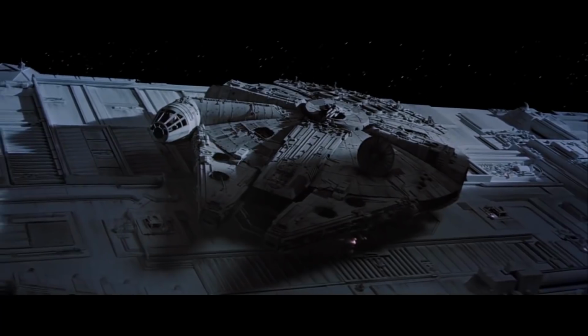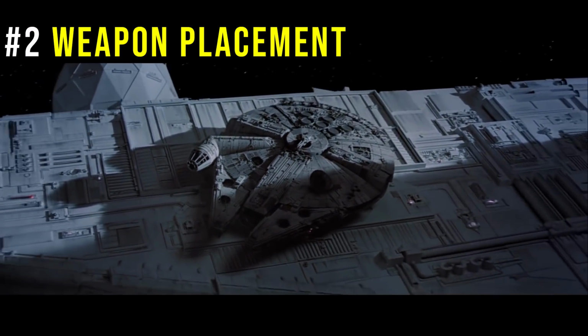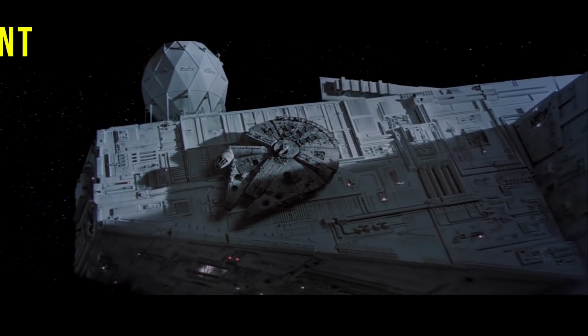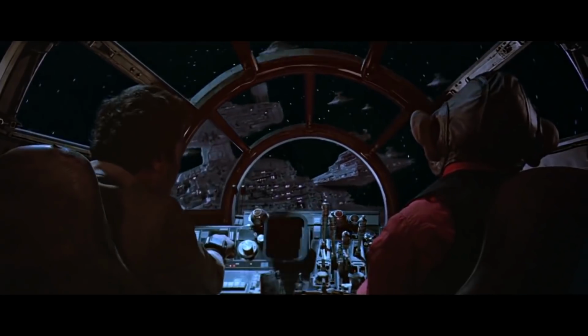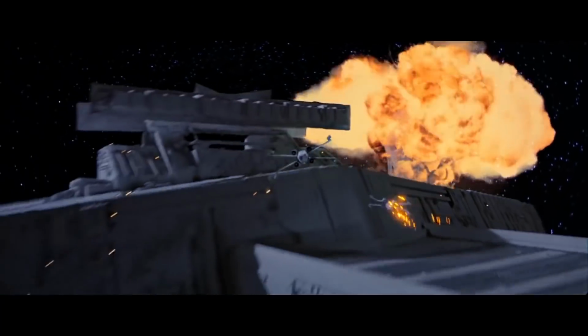But let's move on. My next point that I want to complain about is weapon placement, with one thing in particular. Ships in the Star Wars universe are always shown oriented in the same direction. Practically, there's no need for this. It's not like space has an up or down.